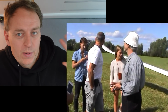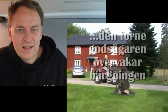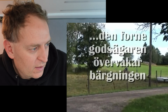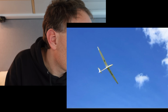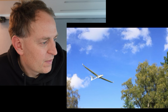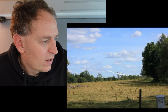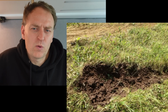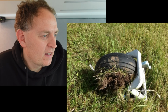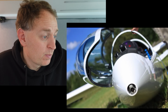Main thing I notice here, how big the field is. There is absolutely no reason he should not have done a nice landing in that field. And if we step through these photos, you see that low level turn is just a disaster. Wings not level there right before touchdown. That's never going to go well. And look at the hole he made. Ripped off the gear, snapped off the tail boom in several places.